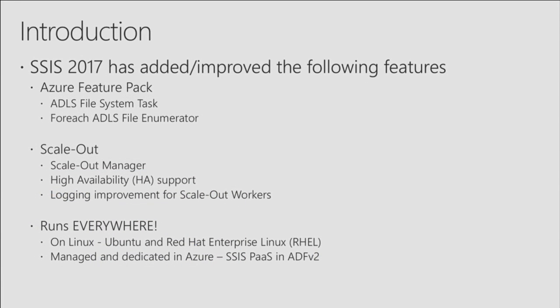So what is new with the latest SSIS 2017? On the Azure Feature Pack side, we introduced 2 new ADLS, Azure Data Lake Store components, which is the ADLS file system task. I'll show you how to use it. And also, we introduced the for each ADLS file enumerator. On the scale-out solution, it's been released like a year ago, but we have added a new user-friendly scale-out manager UI to manage your worker nodes. We also introduced a high availability support. And finally, we also improved the logging for the workers.